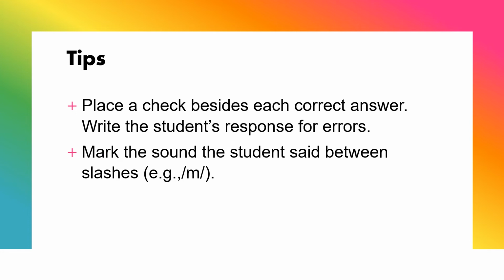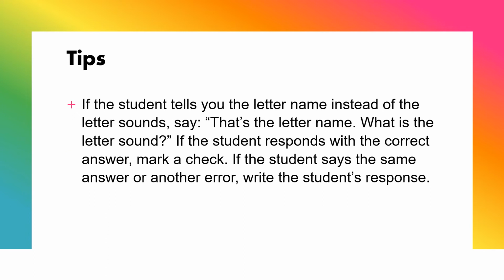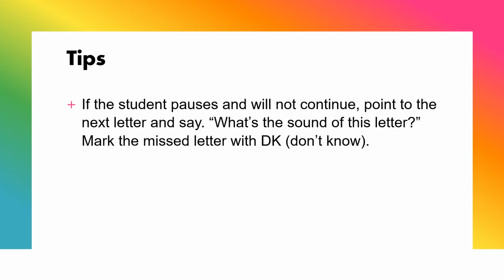And mark the sound that the student said between the slashes. So when you see slashes like that, that means the sound of the letter rather than the letter name. If the student tells you the letter name instead of the letter sound, say, well, that's the letter name. What's the letter sound? If the student responds with the correct answer, then give them credit. If the student says the same answer, they're still giving you the letter name or another error, just write down what they did say. If the student pauses and will not continue, point to the next letter and say, what's the sound of this letter? And then mark the missed letter with don't know. If they don't know it and they don't respond, just move on.